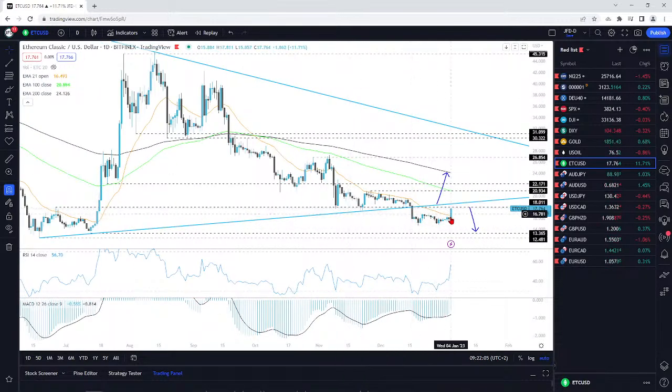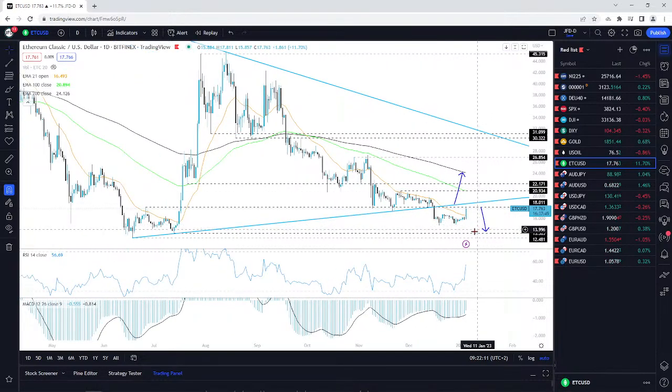So as you can see here, we're pushing nicely to the upside. We are climbing higher, and previously I talked about this idea, said that if we do fall below that 18 zone, I will go lower towards the 13.36 territory, somewhere around here. We did kind of move there, but we found support near that 14.7, something like that, and then from here we're now seeing a reversal to the upside.